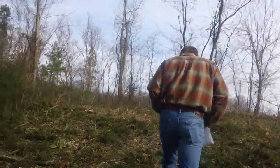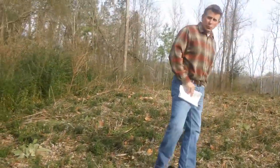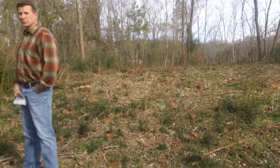Actually, this property might work really well for a walkout basement rancher. It's got enough of a rise here, Kurt. A walkout basement rancher would work. Actually, it would work really, really well.